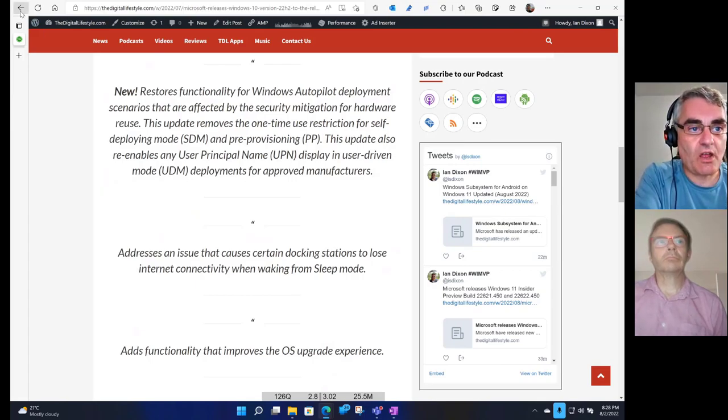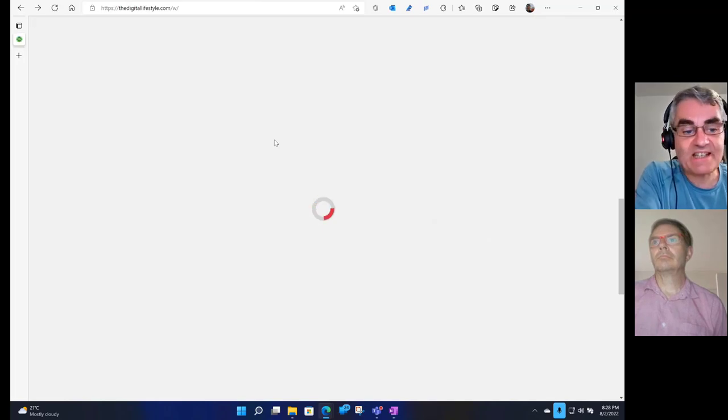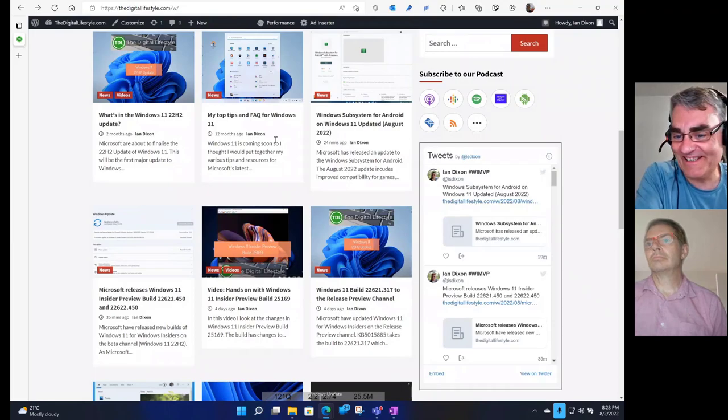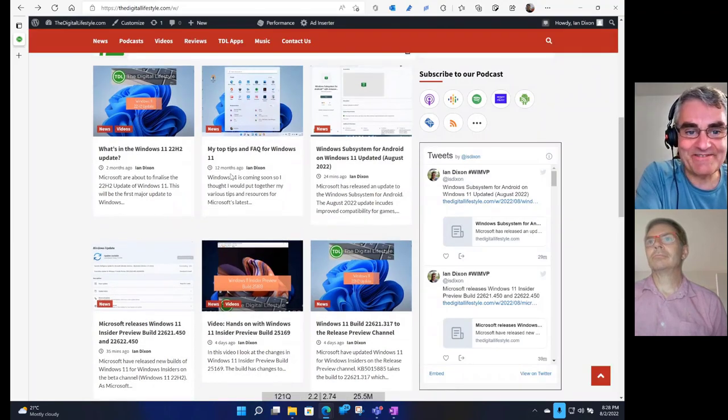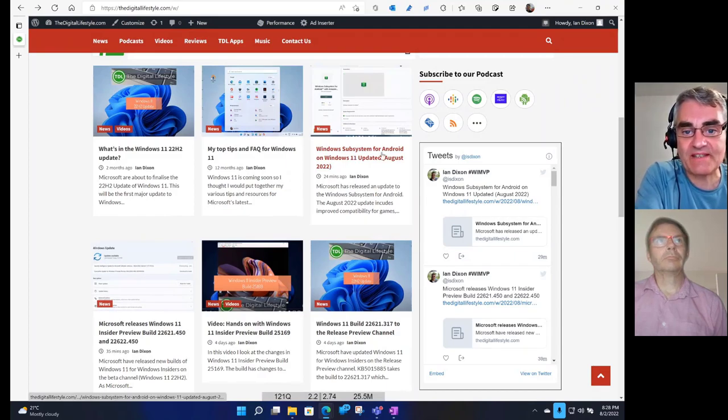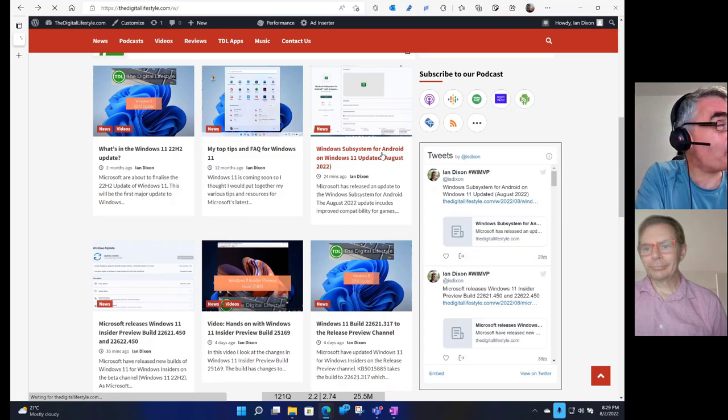Yeah, so that's Windows 10 22H2. Kind of Windows 10. Windows 10 is old news now. We're Windows 11 now. And the other thing they've released today as well is an update to the Subsystem for Android, sorry, with an August update, which includes some nice fixes for gamepad and game controllers and that kind of thing.